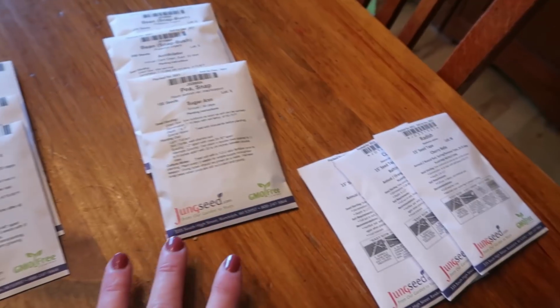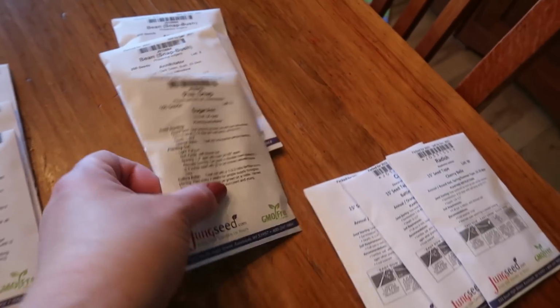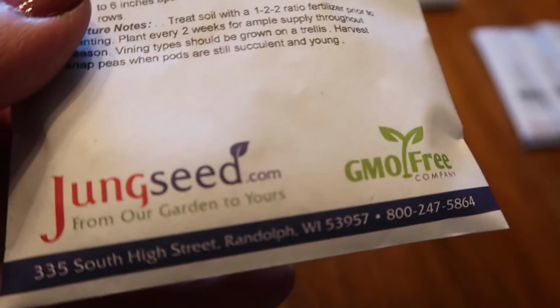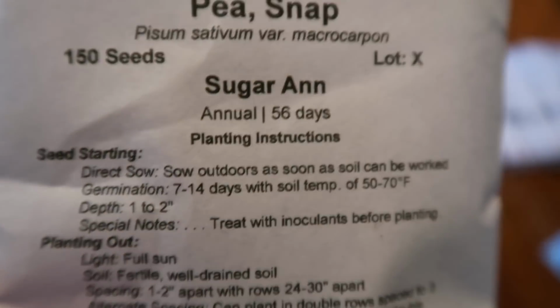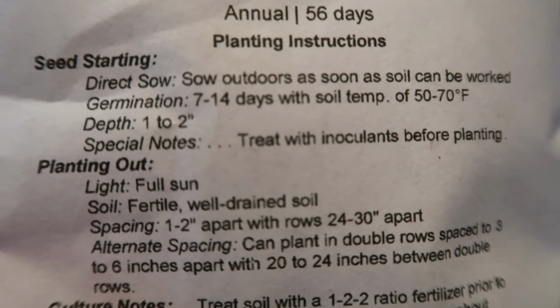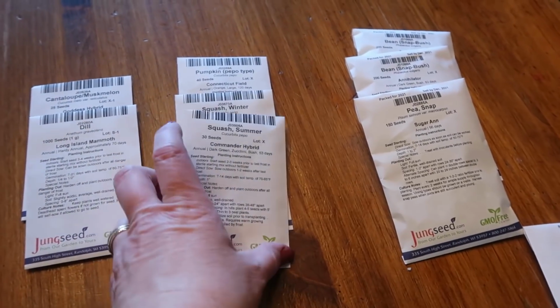So I've been just organizing my seeds by the indoor start date. If you purchase seeds from a company where it does give you the seed starting information, it will tell you. So for these Sugar Ann snap peas, it says direct sow. So these I am not going to start ahead. I put those in their own pile. Now I have this next pile here.